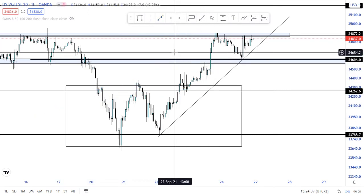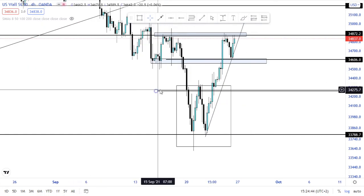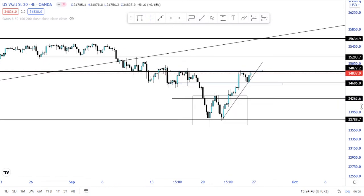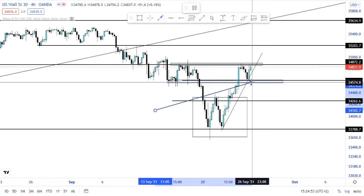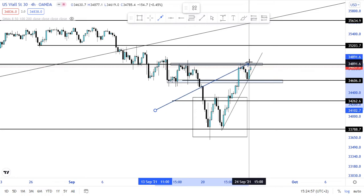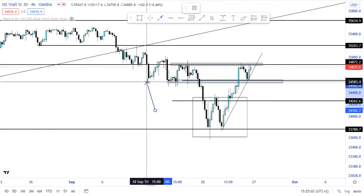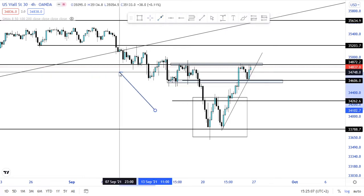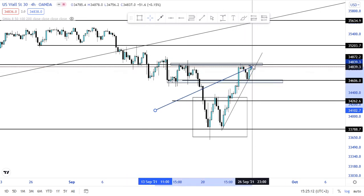So let's scale out to our 4 hour time frame, just to give us more insight of what we can expect to happen. What I can see right now, guys, is that price is basically creating new highs, right? We can see price did create this new low. So now we most likely will break out of this area and then continue to the upside, and will most likely come into this area, because that is also a psychological area that price will most likely come and test.